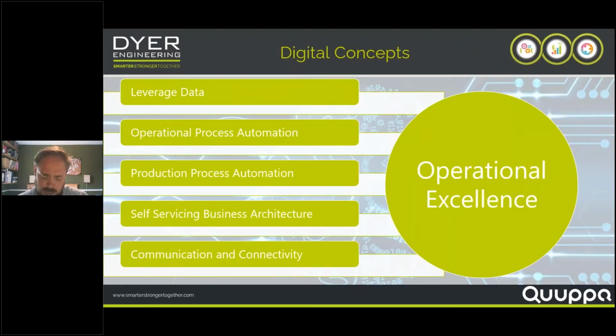Again, before we get stuck into the detail, I wanted to share what I have taken as my distilled understanding of a digital journey, in terms of various projects and how they can be categorized to essentially achieve operational excellence. That's what we're looking for: well-run facilities, reducing costs, maximizing profits, all the standard stuff. But how does that apply to the fourth industrial revolution? Well, leveraging data, and I'm going to talk about that in a little bit more detail later on.